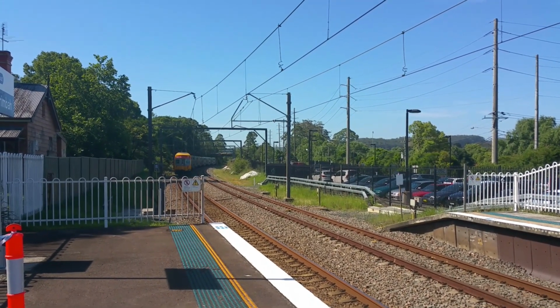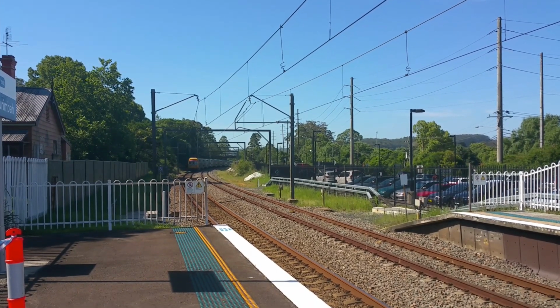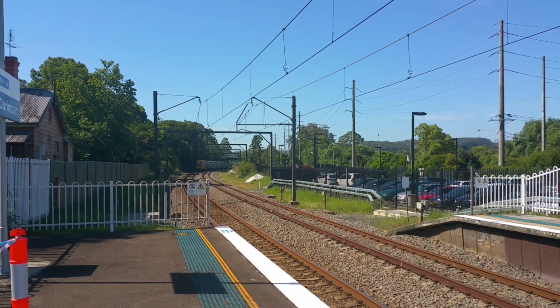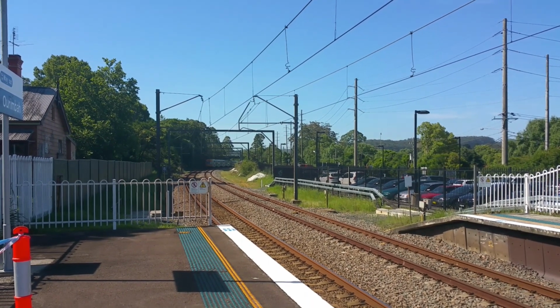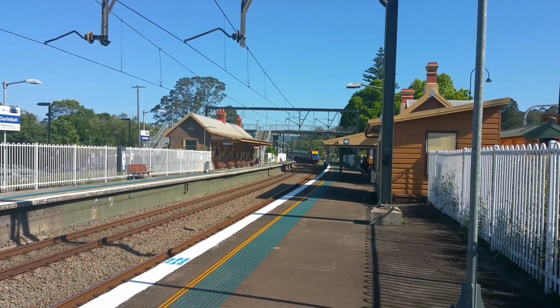The Grafton XPT passing platform 1, leading power car XP2009. Trailing power car XP2006.